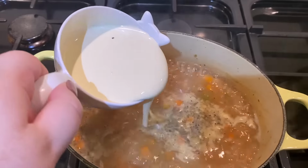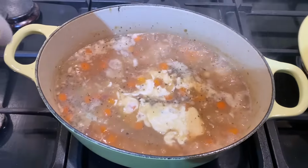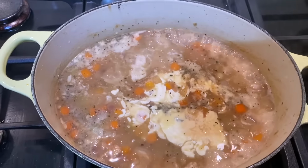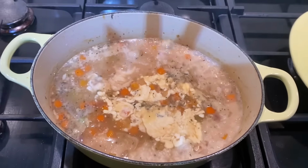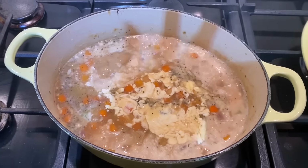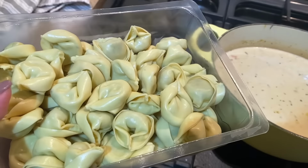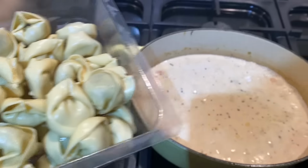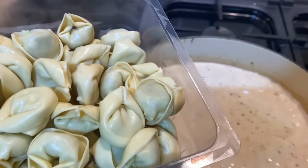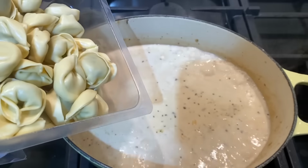Now I'm going to add the cream. Oh my gosh, yummy. I don't think the soup needs the cream though, if you're counting your calories. You could probably omit that, but we like a little bit of cream in this family. So now I'm just going to add the tortellini. I've gone for spinach and ricotta, but you can literally go for any flavouring you like. And oh my God, guys, it smells incredible.